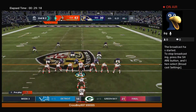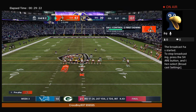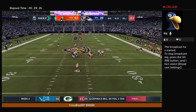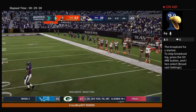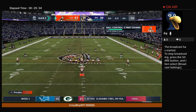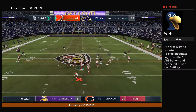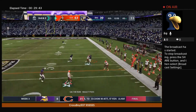8 yards on the first down completion. It's a gain of 8. Facing a 2nd and 2 after that last catch. Good for 8 yards. 6-yard line. And that'll be incomplete. Tight end Harrison Bryant, the intended target. And it's 3rd and short. After the incompletion, here now, 3rd and 2.